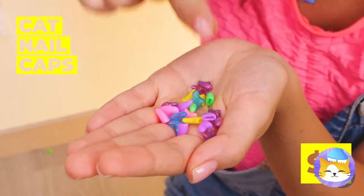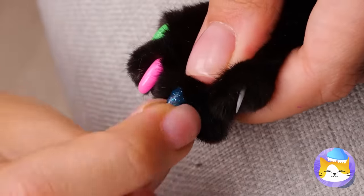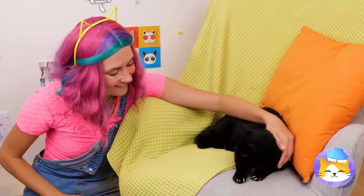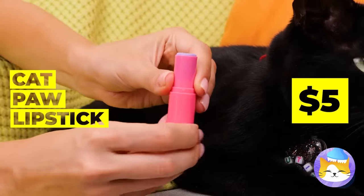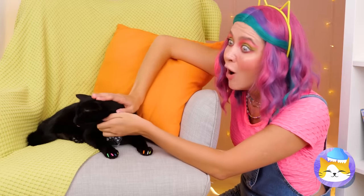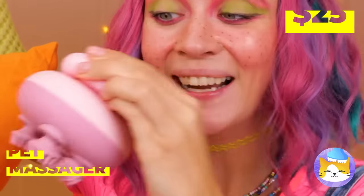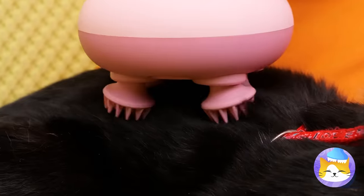But why stop at just cleaning those nails? These clips fit right on, and think of all the money we'll save on polish. Wow, lipstick for paws. I would have just called it paw stick. Good idea, a massager. You know, it's hard work being a cat. Yeah, he should feel nice and relaxed.